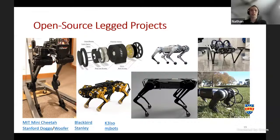But they are out there, and so if you're ever interested in studying these platforms, there actually are a lot of open source assemblies that you can look at in Hackaday and a couple other places, as well as open source code. So projects like the Mini Cheetah are very well known for this, where they've provided all of the controls for just getting a basic quadruped off the ground, or Quad SDK is another one, as well as all these different hardware platforms from Stanley to Blackbird, Kelso, or the Stanford Doggo.